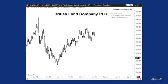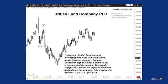Now, the retracement was deep, but here's what we said at the time. Shares in British Land show an interesting structure with a clear 5 down, 3 up structure from the November high that ended at the 78.6% retracement of the decline. This would suggest that the March high could well be a significant turning point into a protracted decline.